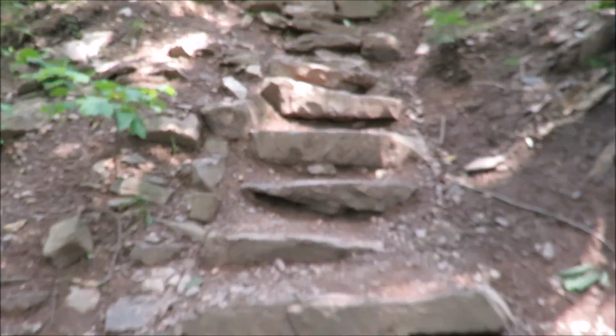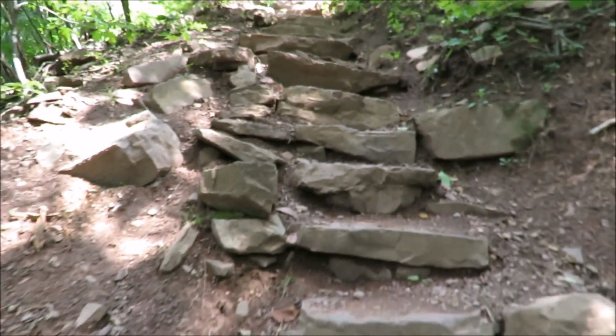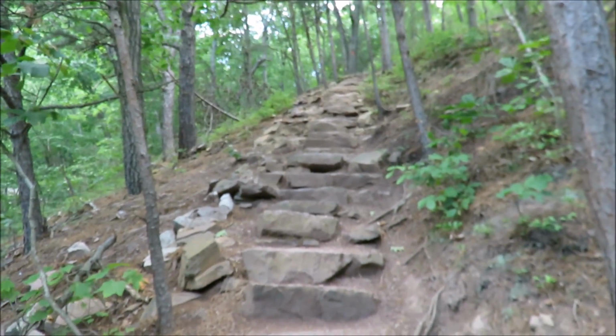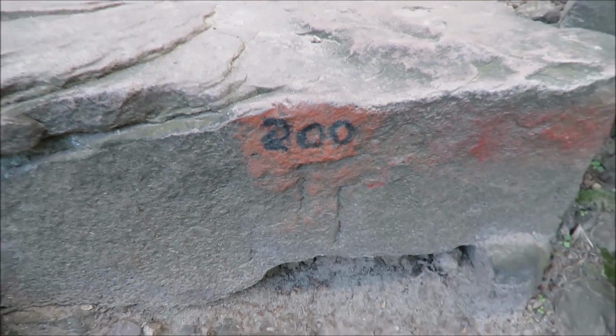So it's actually 1,043 steps. I think they have little markers along the way, so let's go do this. I see other videos of people doing it. It can be a real doozy, but let's go do this. There's the 200 step marker. Was that like a quarter of the way through, maybe? Or a fifth?